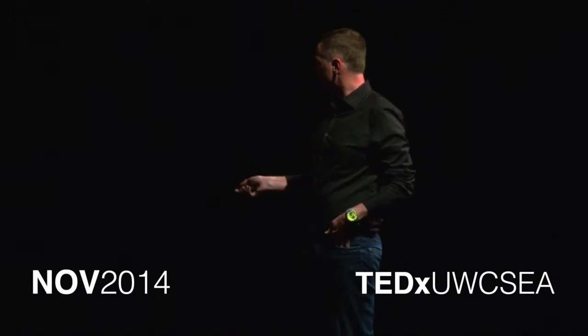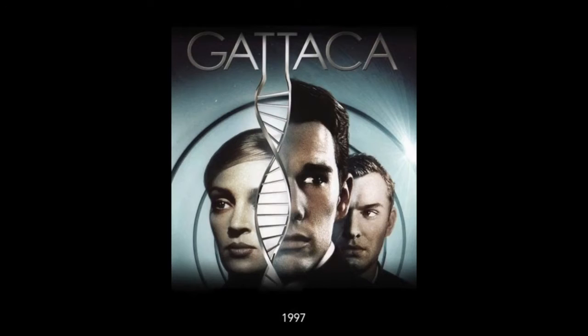The film Gattaca was released in 1997. It starred Uma Thurman, Ethan Hawke, and Jude Law. And this movie portrayed a dystopic future where an individual's identity was validated or invalidated daily by high-resolution, rapid DNA sequencing.